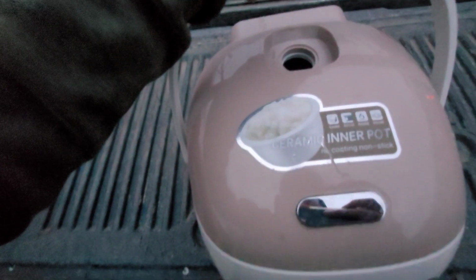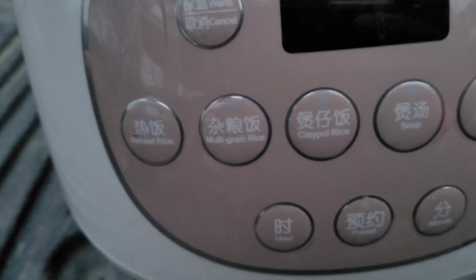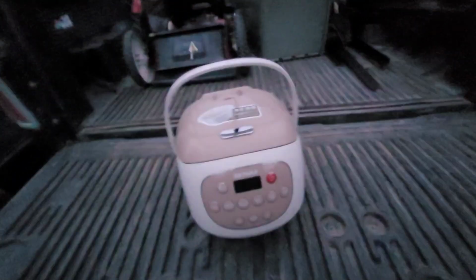I don't know, something about that was Tuesday, and that's what we got. The hell is that? Ceramic inner pot, non-coating, non-stick. It's a Tianji. That says multi-grain rice. Konnichiwa. Huh. We found a Japanese air fryer or something like that.